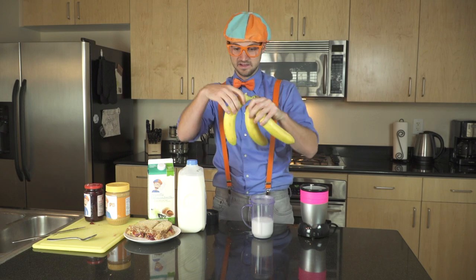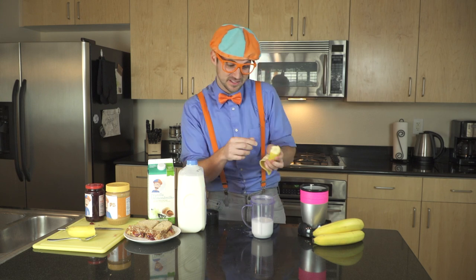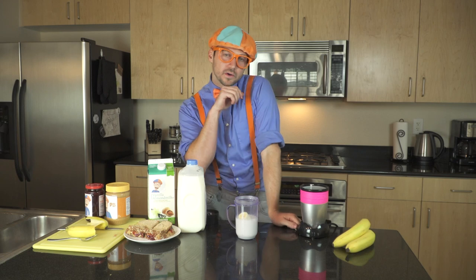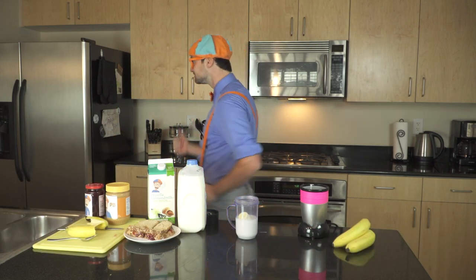All right. And let's take a banana. Let's actually cut it in half because that's a lot of banana. I want more raspberries than banana, but I still do like banana. Bombs away! All right. And wait, what are we missing here? Yeah, raspberries. Okay, I need to go get them from the freezer.